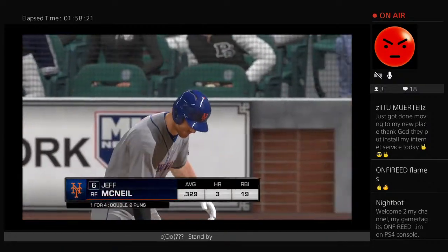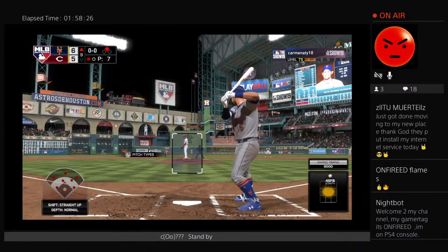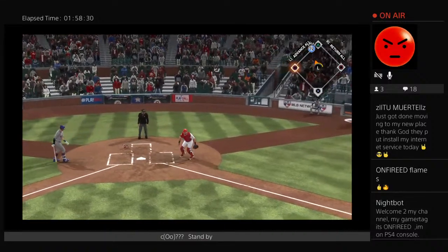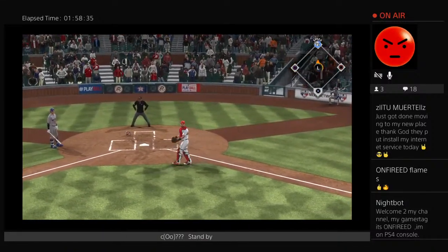So the batting order turns over now and set to go Jeff McNeil, who comes into this appearance in the midst of a 1-for-4 day. Pitch is mishandled behind the plate, and it bounces away. And no advance. It's ball 1.